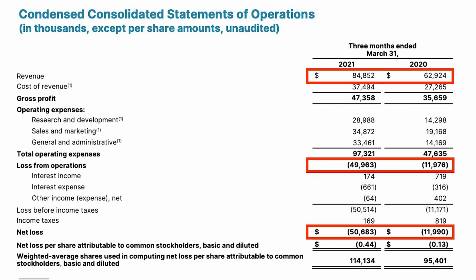business. So with the 3 months ended March 31st, 2020, the revenue was around $63 million. In 2021, this number rose to around $85 million. Now, the gross profit is pretty healthy, around 60%. However, their operating expenses is what's really hurting the bottom line. From 2020 to 2021, they're seeing almost twice as much operating expenses in both their research and development, sales and marketing, and general administrative. This has led their total OPEX from being $47 million, ballooning to around $97 million in 2021. And of course, that hurts their bottom line, as in 2020, they saw a net loss of around $12 million. However, in 2021, this net loss is around $50 million.